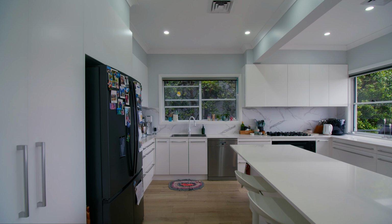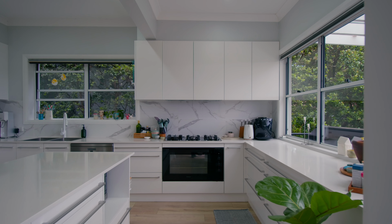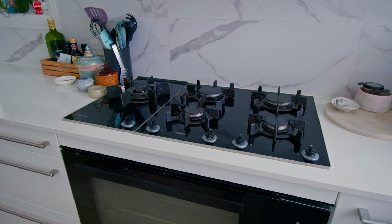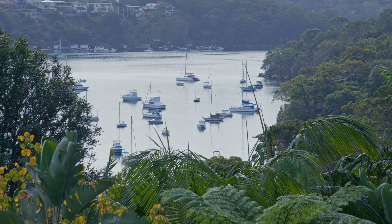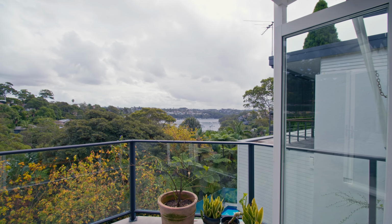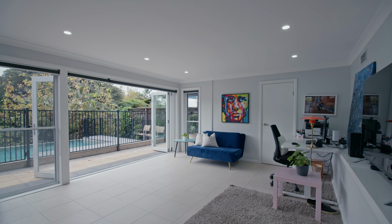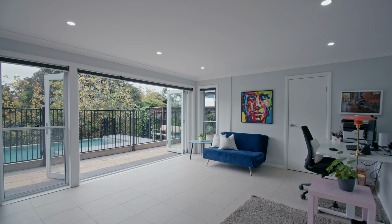The kitchen features an abundance of storage, large stone bench tops, Miele dishwasher, and preferred gas cooktop. This home captures incredible water views from the kitchen, living areas, as well as the master bedroom. A great floor plan, this home boasts multiple living areas with seamless indoor-outdoor flow.